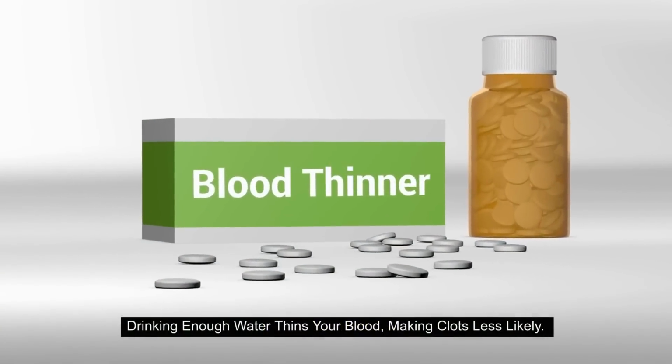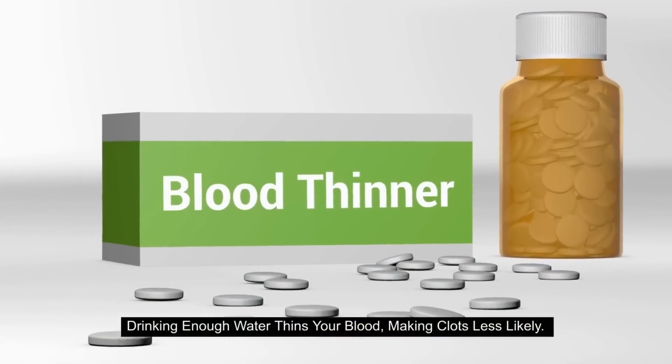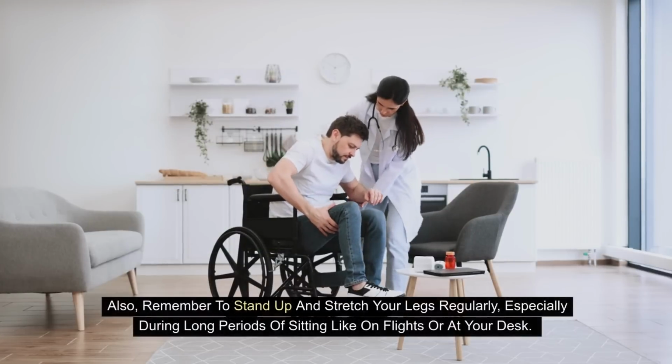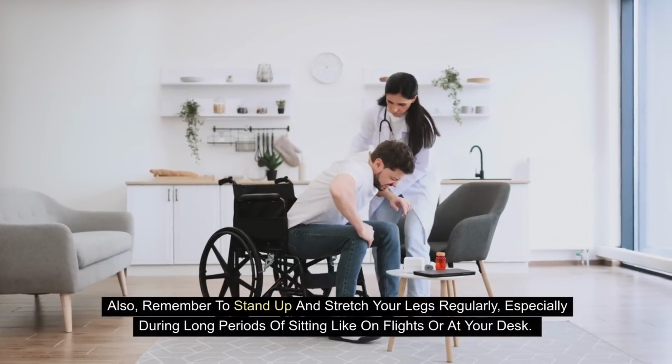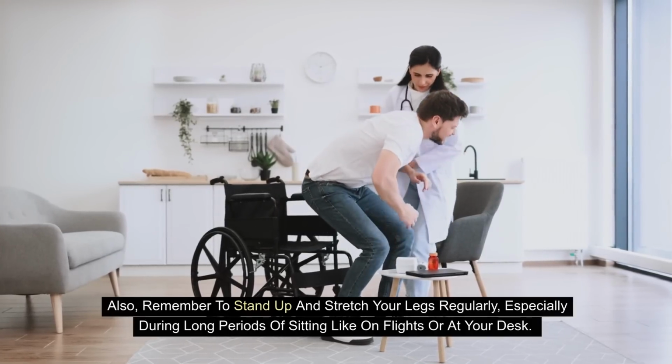Drinking enough water thins your blood, making clots less likely. Also, remember to stand up and stretch your legs regularly, especially during long periods of sitting like on flights or at your desk.